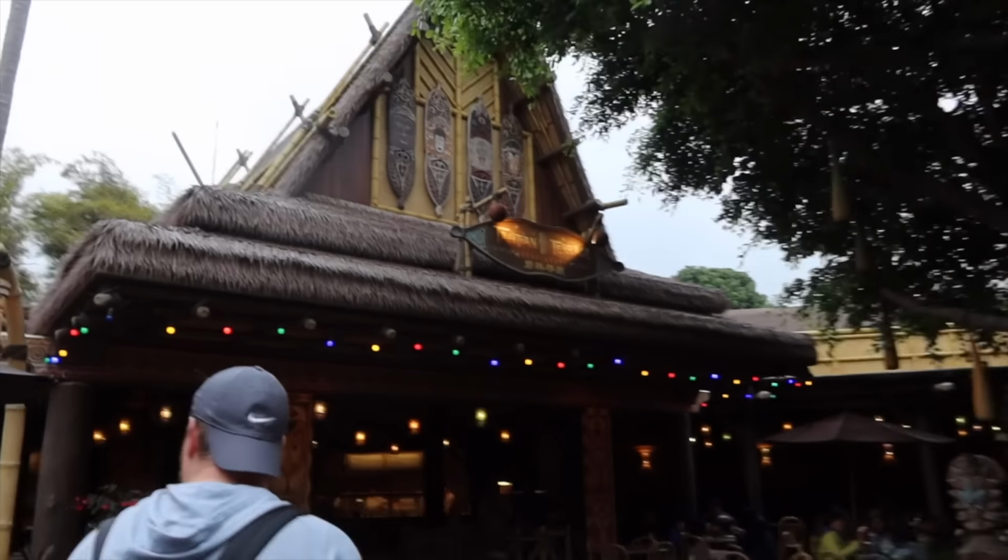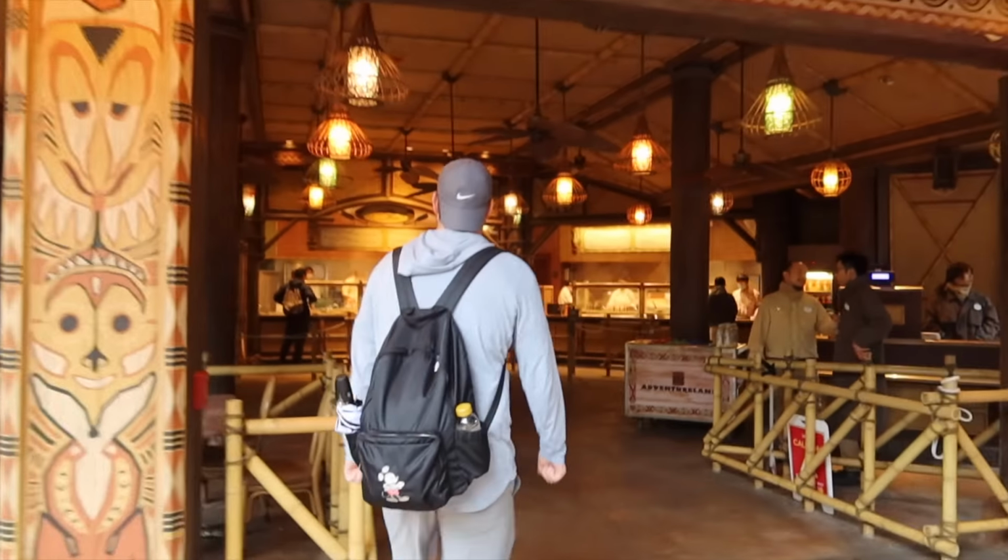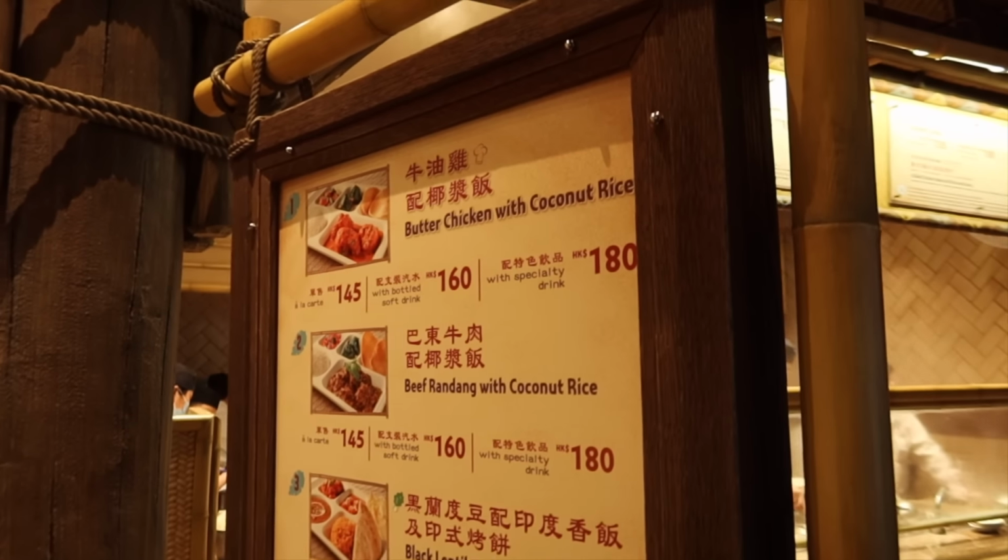And the show as well, the parade or whatever it is. Oh, there is a potential parade. This is where we've chosen to eat. It's called Tahitian Terrace. It's a quick service. Everything is in English as well, which is very helpful. And they show you pictures.